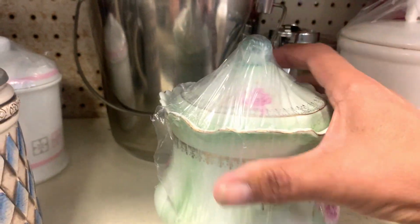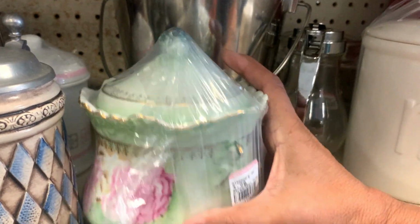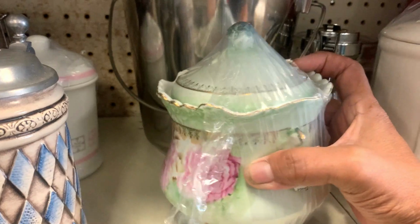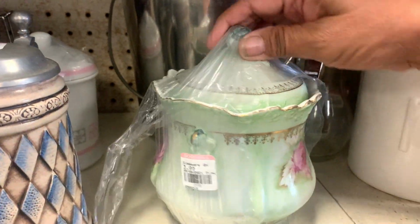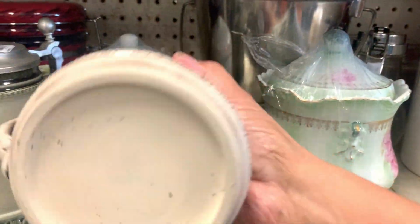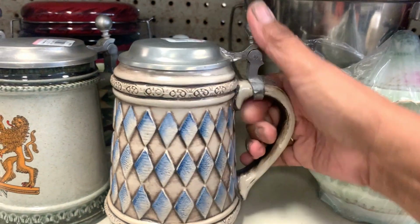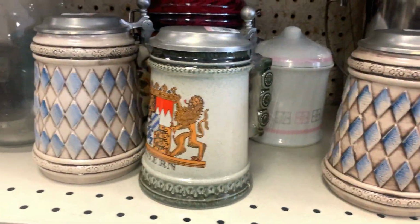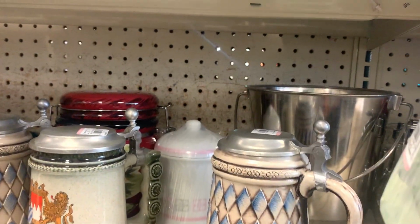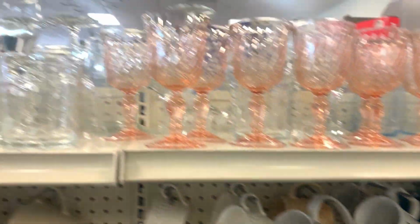I looked and I looked and I looked at this. This is a sugar bowl and it looked very, very Victorian to me with that gold paint and the roses. But it had a sticker on it, which makes it not Victorian. Still, it was really pretty. Look, I even picked it up again. Then I put it back.